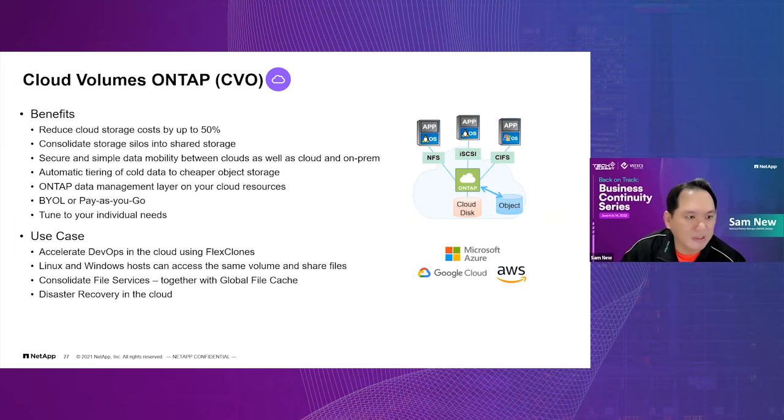Some of the benefits of CVO are that it can reduce your cloud storage spend by almost 50%, and it can consolidate all the storage silos into shared storage.